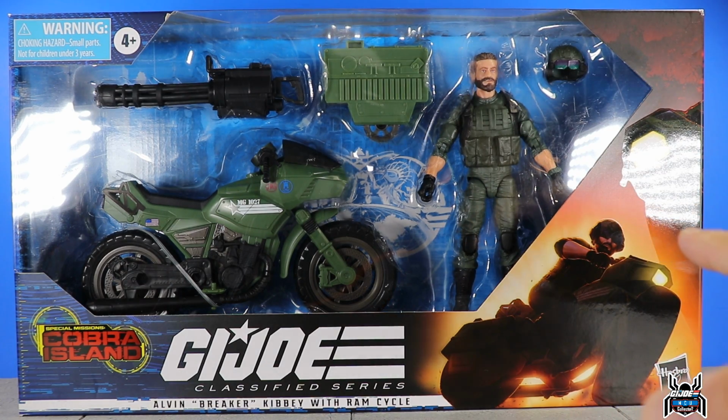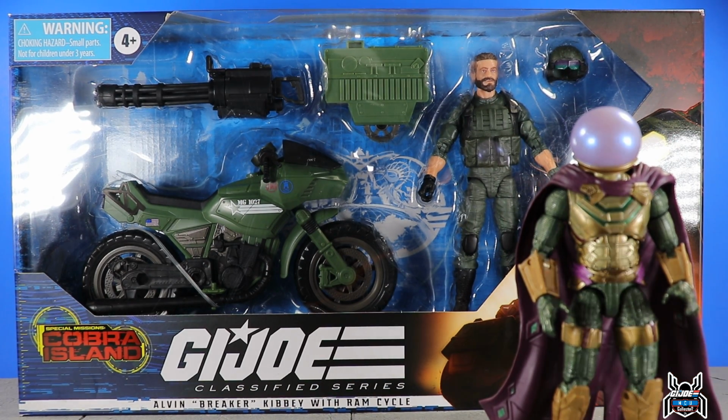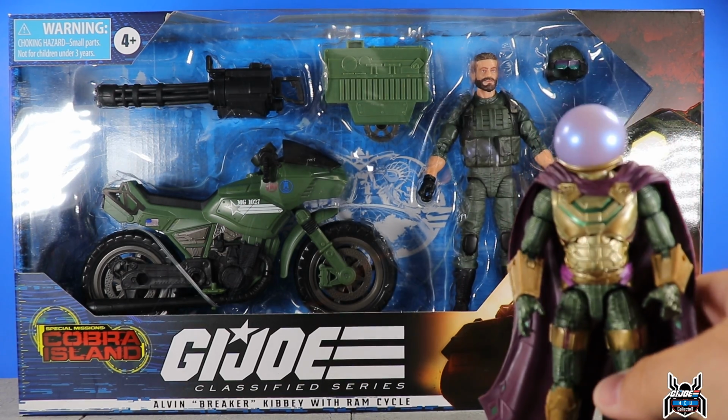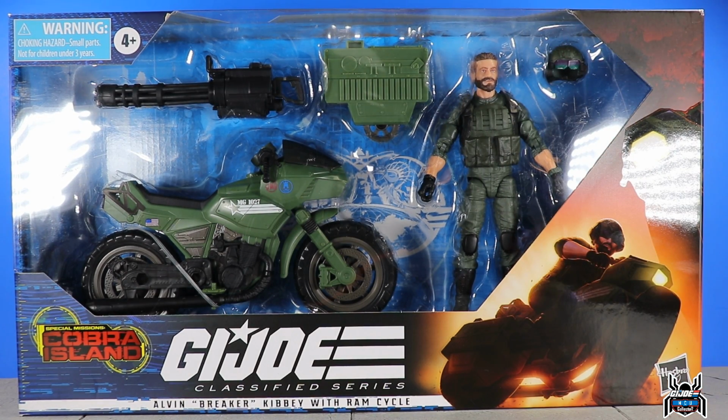But here we have the Breaker, and I am very pleased with it. The motorcycle looks really cool. Breaker himself looks like a very good figure, and somebody mentioned, "Hey, are you going to do a head swap with Mysterio?" And now I am, because I didn't think of that before, but that could work as a custom Jake Gyllenhaal Quentin Beck head sculpt for Mysterio. So we'll check that out, and we'll take a look at the accessories and all that good stuff.